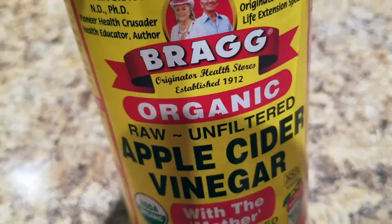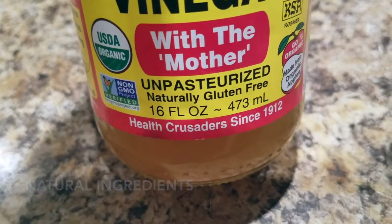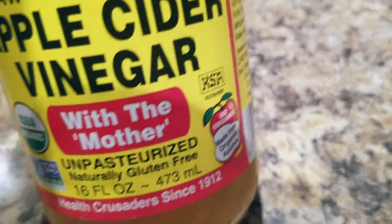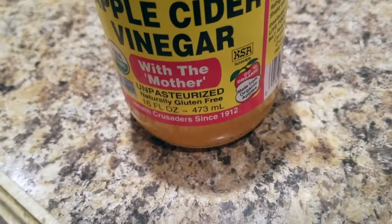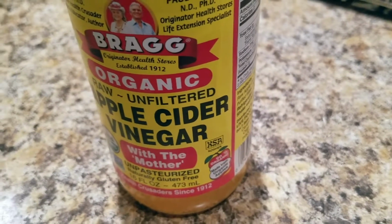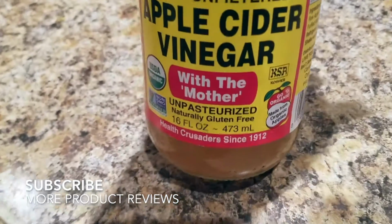So, Bragg Organic Raw Unfiltered Apple Cider Vinegar, unpasteurized and naturally gluten-free. It is USDA organic. This is with the mother, but I have no idea what that means. Kosher, made from organic apples. You could purchase this in really any grocery store, I think even some drugstores now. And then of course the easiest, online, deliver it right to your door.